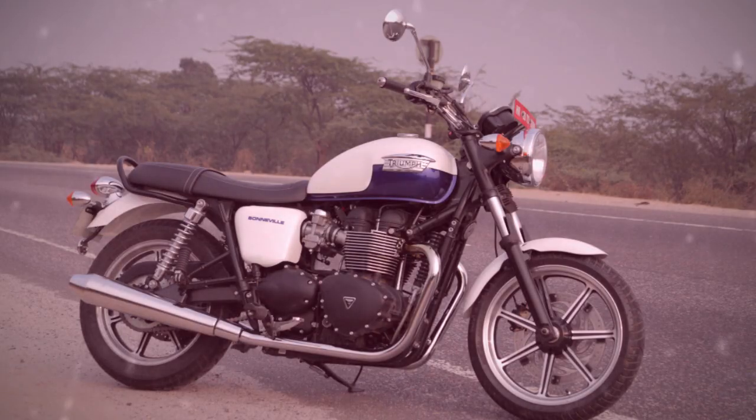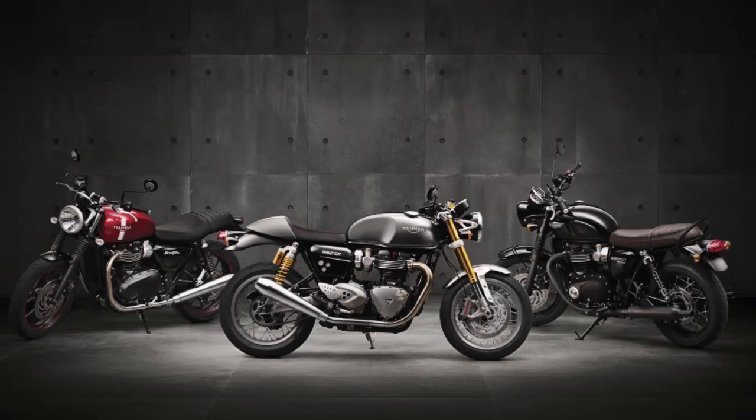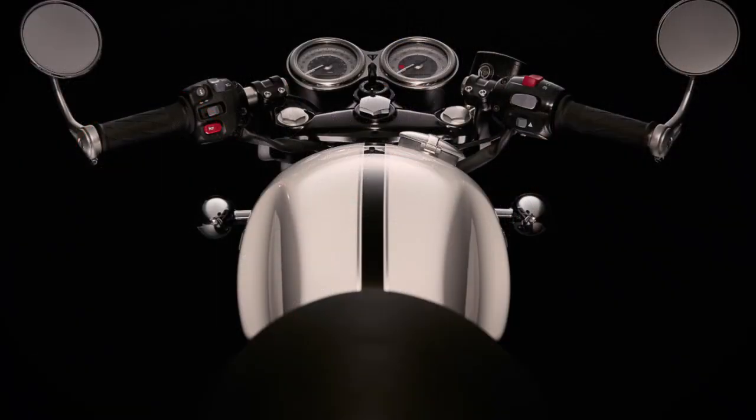If you remember the history, the new Bonneville started out as an 850, became an 865, and now there's two engines, a 900 and a 1200, which will go across three model ranges. What's new? Completely new. New chassis, new design, new styling, new aggregates.